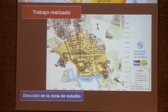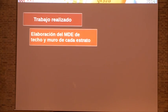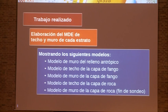And then to be able to work with the whole team, we were asked to specify different profiles for the whole study area. I would like to show you profile 1 with the current map, and profile 2 north-south. We then prepared all the models for the strata using gvSIG, and we obtained a number of models depending on the layer. The wall model for anthropic filling, the ceiling model for the Sledge layer, the wall model for the Sledge layer, and the ceiling model for the rocky layer.